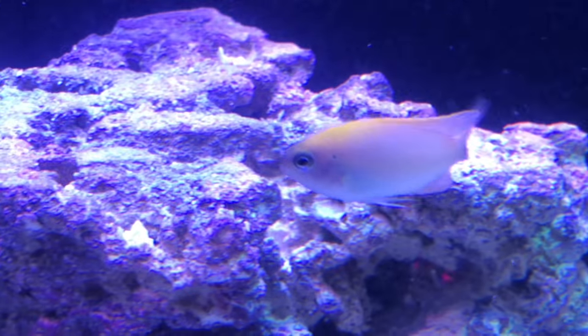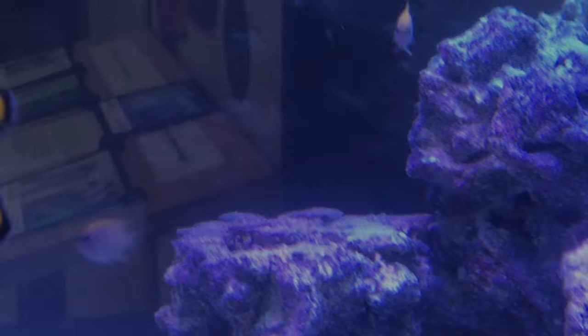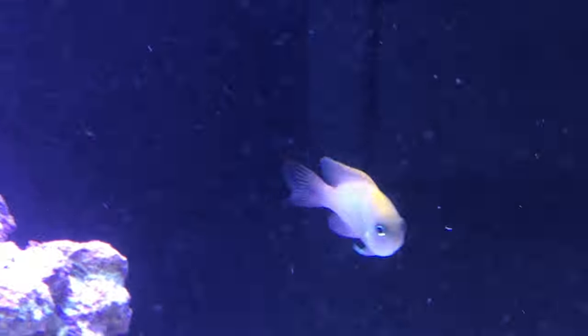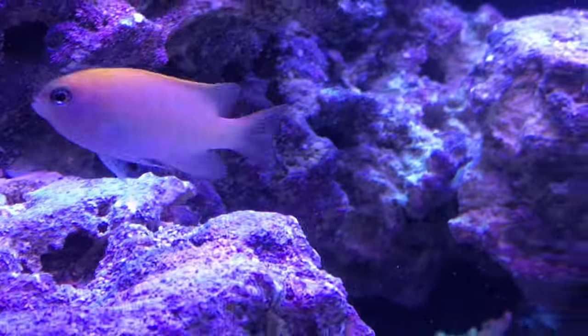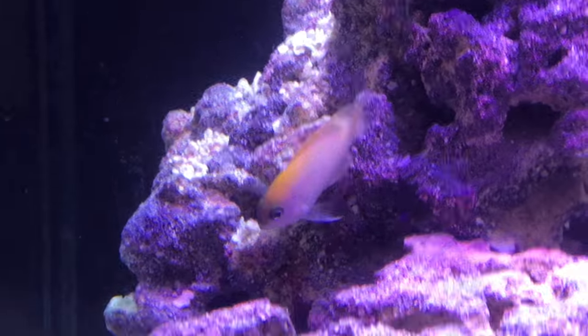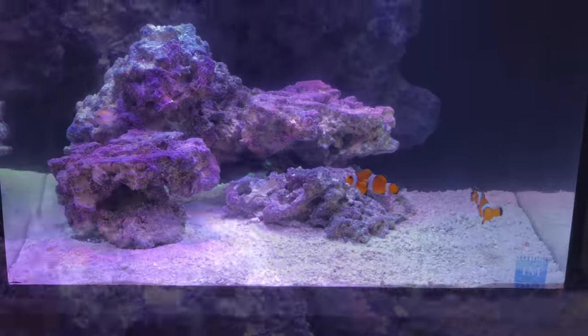I do plan on adding 2 more pieces of livestock, maybe 3 at the most, because I'm getting some requests. But this is pretty much the biggest fish that's going to go in this tank, because I want to keep it low maintenance and I don't want it to go crazy with algae and other problems.